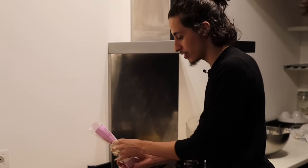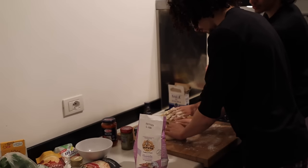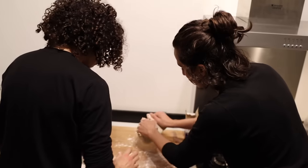We need one of those rolly thingies as well. Rolly thingies? What are they called? Roller. It's a roller. All right, that's your side of the chopping board. This is my side. So you can make the greatest dough. Whose kneading technique is better? I'm doing no look. I'm doing look.